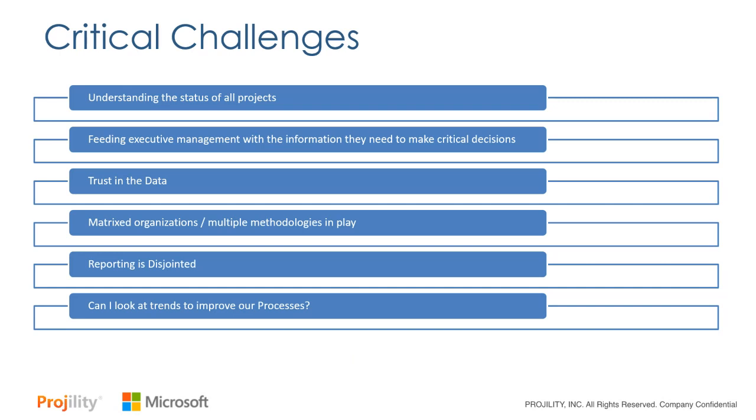We do find in matrixed organizations a challenge with reporting when you have different kinds of projects, and often when you have projects that follow different methodologies. You've got some folks that use waterfall, some a modified iterative approach, some use agile, some are using SAFe agile, and how do you bring all this information together to make the right kind of decisions?